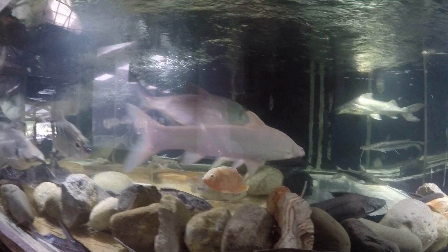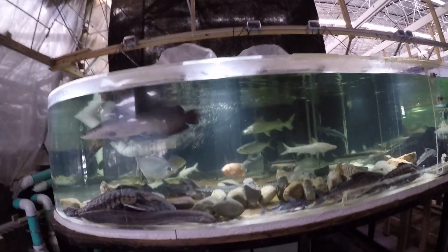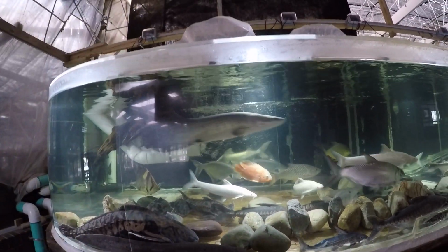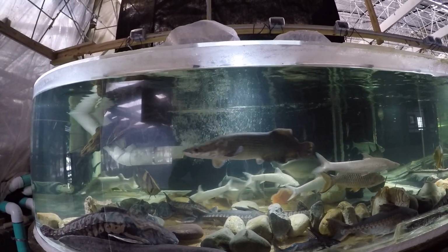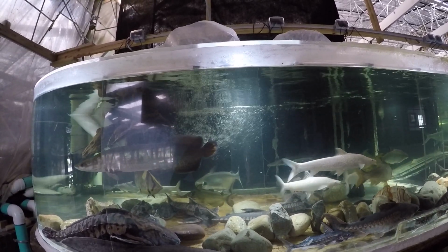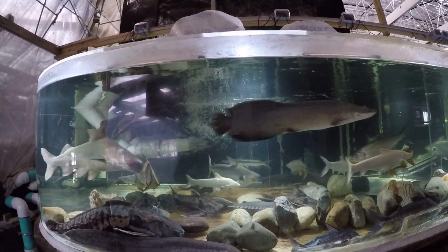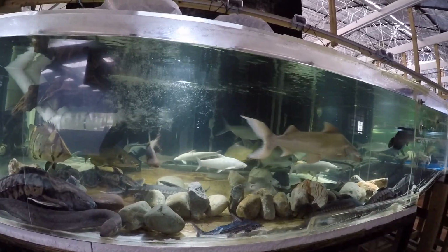You got a heck of a current in that tank too, doesn't it? It has to be. There's a heavy load in there. Yeah. A lot of fish. That's 12,000 gallons an hour, and the tank is 1,800. Cheeto stands out.